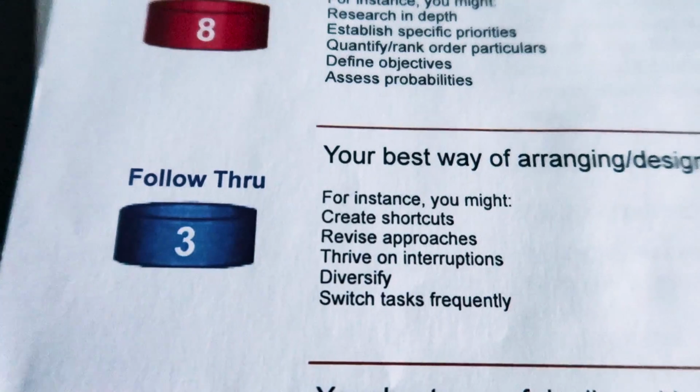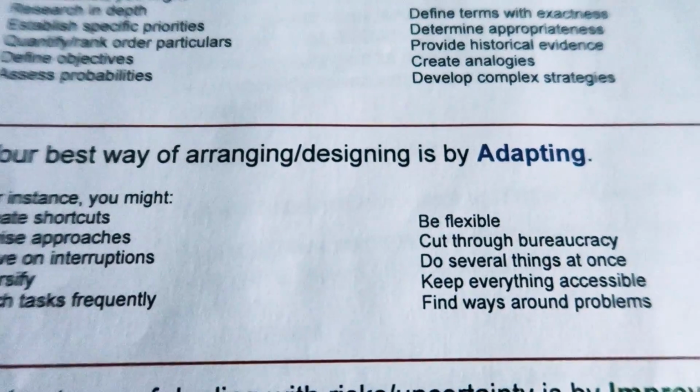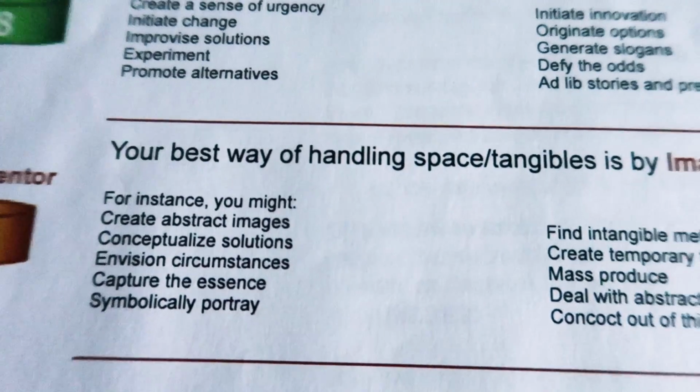The other two things, implementer and follow through. With those, what I recognized was that those aren't my things. I don't like the execution. I don't like doing those things. So how do you do it? Well, for me, that meant I had to hire. That means I had to delegate. That means I had to build my team.